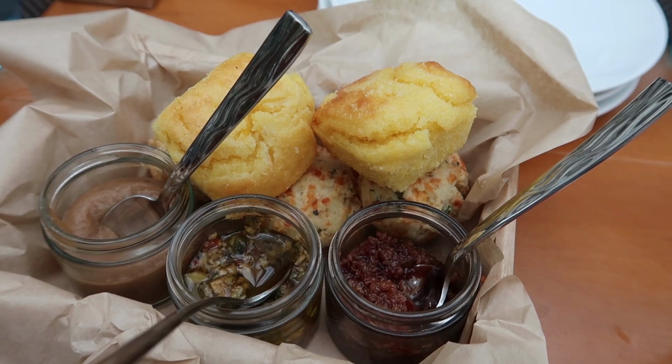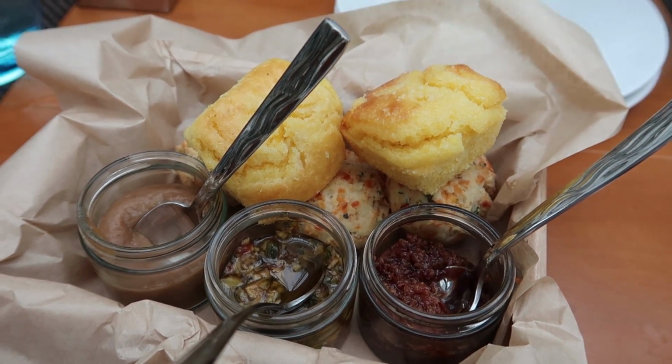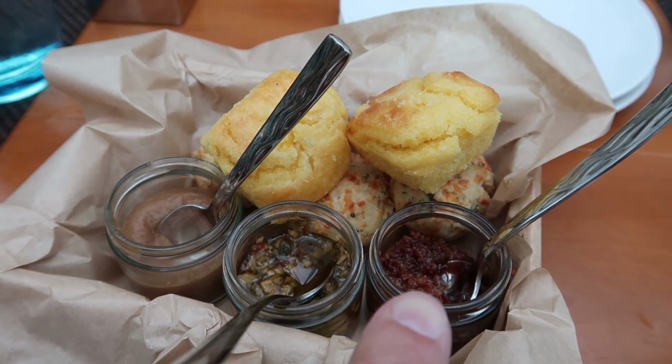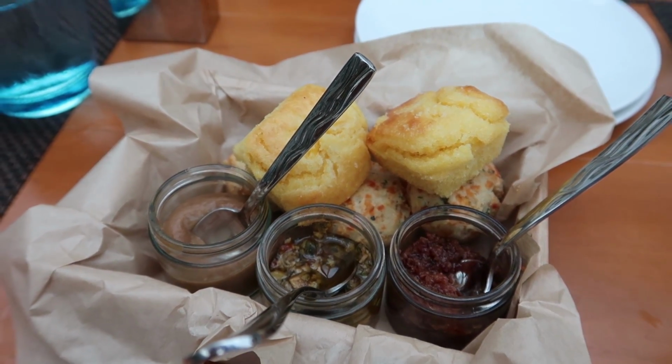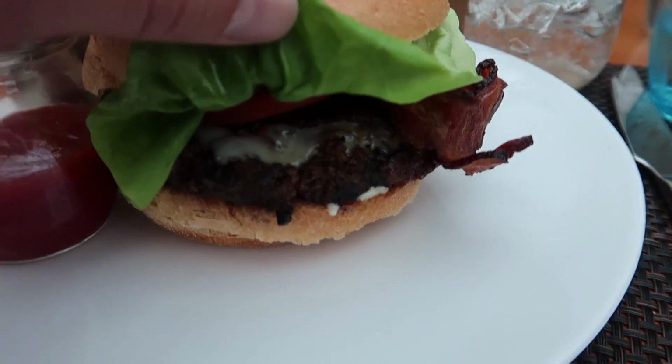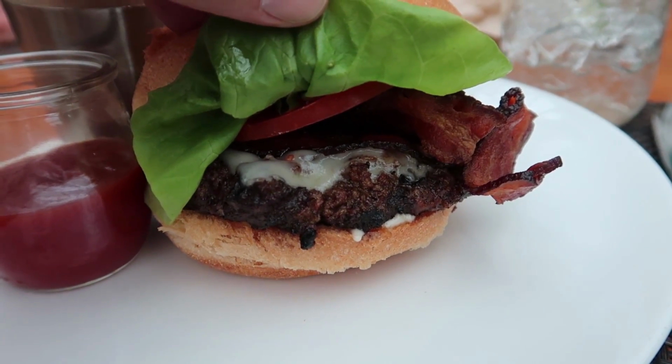They brought us out some cornbread and biscuits, some apple butter, some olive tapenade, and some bacon jam. Looks pretty darn good. There we go. Here's what I got. I got the burger, of course. Look how good that looks, though. That actually looks really good.